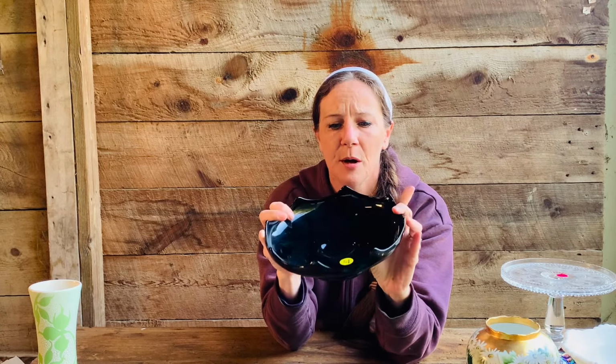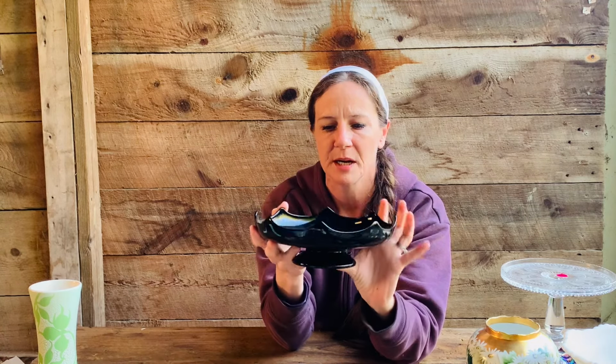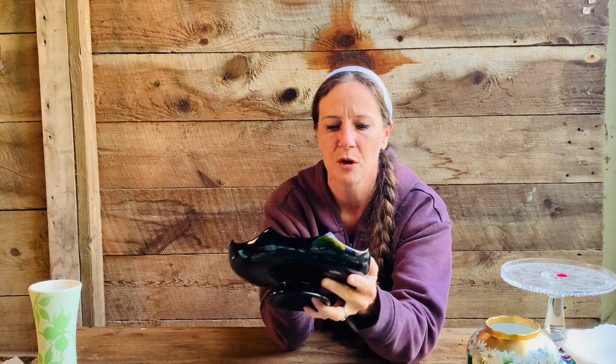This is just black glass compote, little pedestal base. $4 on it. It might be Lancaster glass. I don't know. I have to find out still. But still, I just love this black gothic look, and this will go with so many different things. It does have some mortar staining in it, but hopefully I can clean it up with a little vinegar.